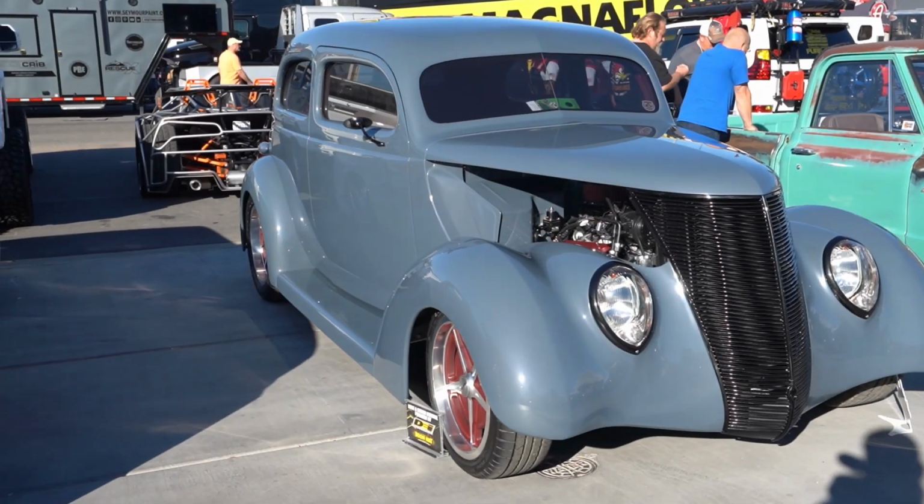We're back at the 2021 SEMA show. I've got my friend Chris Carlson here with Chris Carlson Hot Rods. Chris, you've got this '37 Ford. It looks beautiful. Tell us a little bit about what you've done here.